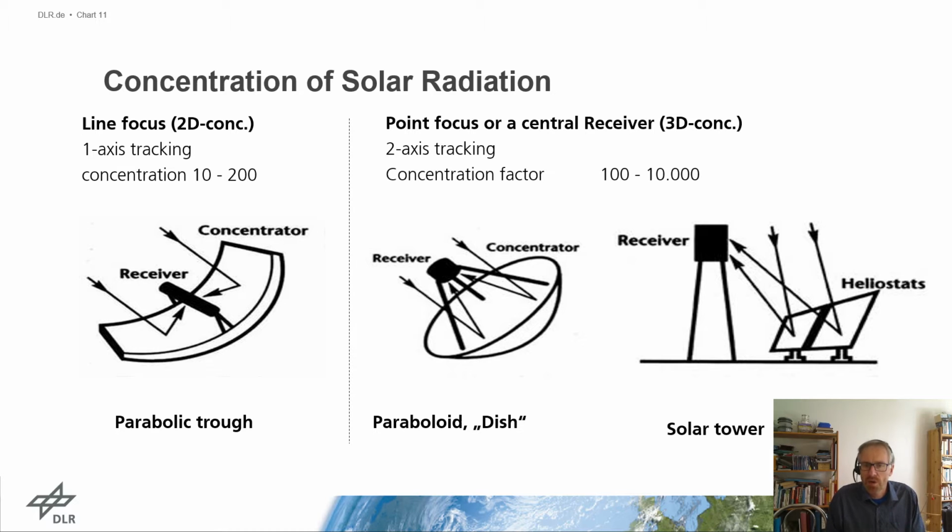If you would like to get to higher concentration and higher temperature, then you typically go to parabolic dishes or to solar towers. Dishes are a little bit exotic, not very much used, so I will concentrate a little bit on the solar towers, which are made up of huge heliostat fields. You have some hundreds up to some thousands of those flat heliostats, and those are tracked according to the course of the sun and redirect the radiation onto a spot on top of the tower, where, by overlapping the different mirror images, you can reach concentration factors of, let's say, some thousand suns.